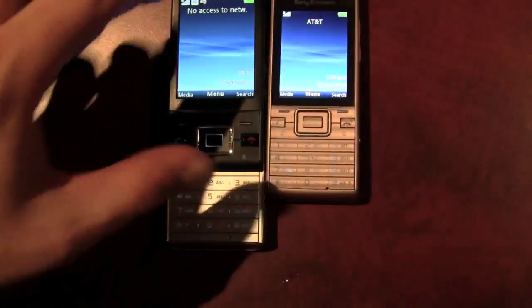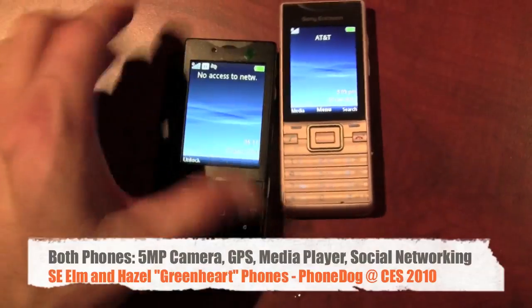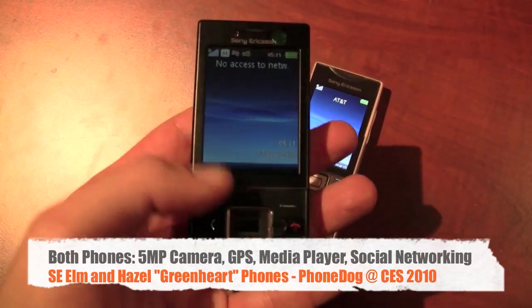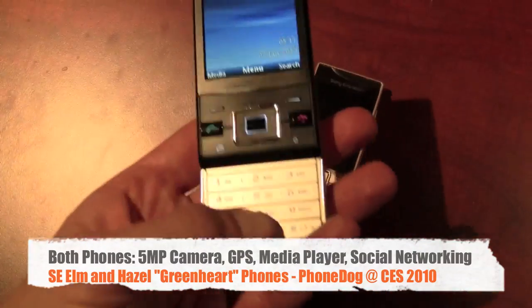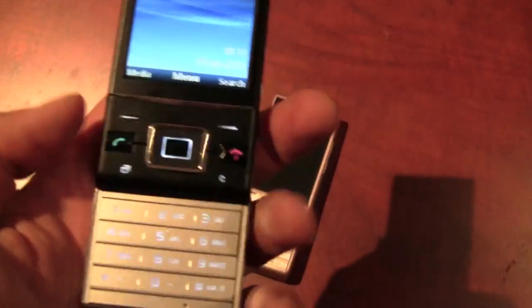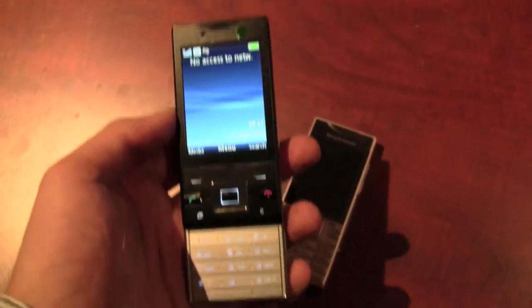Hazel here on the left is the slider phone, and you can see it's reminiscent of some of the Sony Ericsson slider phones in the recent past. You've got your keyboard, you've got your screen on the back, you've got that 5-megapixel camera with a flash, the Sony Ericsson design that you're kind of used to, the design language and everything.